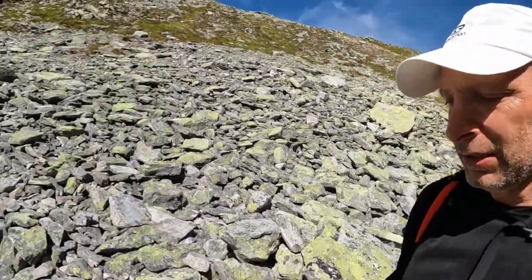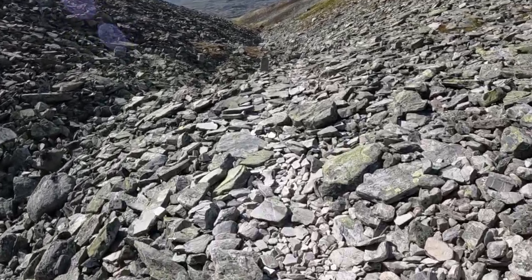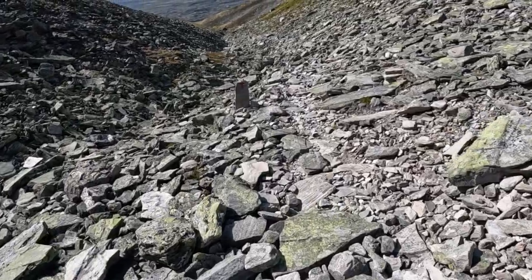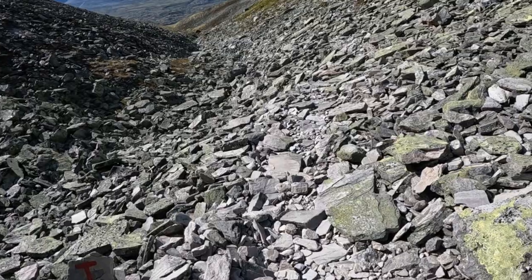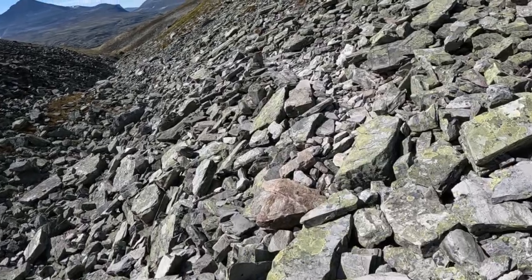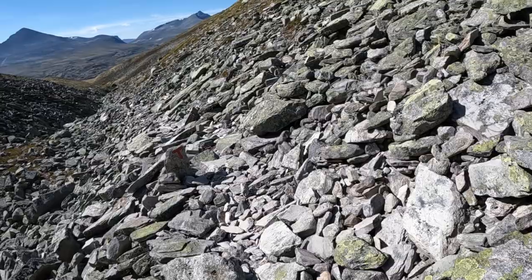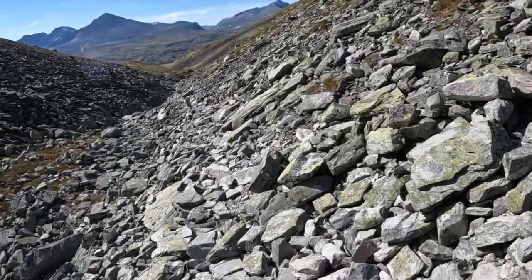Yeah. So, let's see. Come with me, see how it is. A lot of huge slabs. Some smaller stones here, some sections. But there are some sections where it's just all these big rocks and you're basically hopping from one to the next. Fun, dangerous, but fun nonetheless.